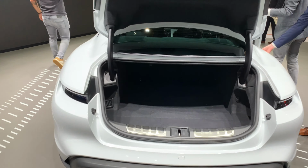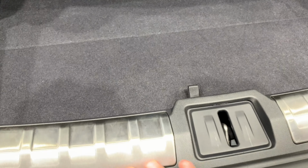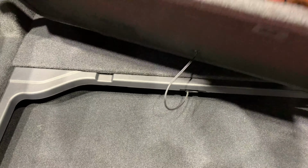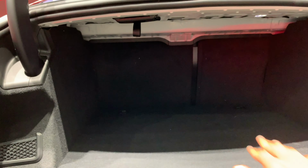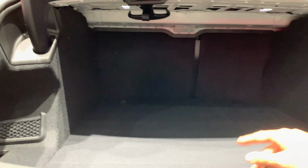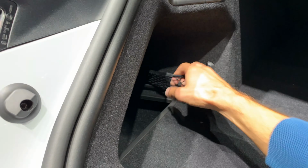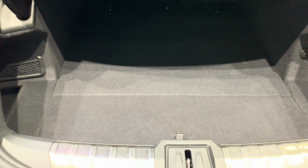Okay guys, this is the trunk space. As you can see, there's five fingers of height, an aluminium step here. There's a little compartment on the bottom. Not too much space. You can knock down the seats 40-60. You have a little hook over here, two LED lights, as you can see on the top. And then you have a little net here, deep storage area down there and down here. And then you have a 12-volt outlet.